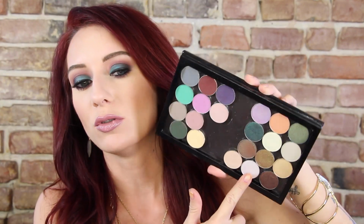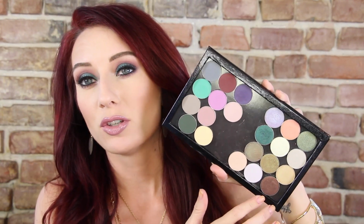Swatch video of a ton of new Makeup Geek products that came out. These are the Duochrome as well as some of the new matte shadows. I know they're coming out with Duochrome pigments as well, but I don't think that they have sent those to us yet. So these are the new matte, these are the new Duochrome. I have a tutorial coming up with the Duochrome as well as a tutorial coming up with the matte ones, which is what I'm wearing today.